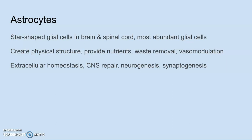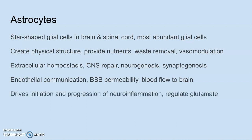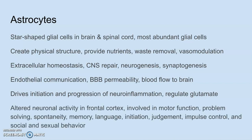Synapses are where neurons meet together to communicate information. They are also responsible for endothelial communication, blood-brain barrier permeability, and the amount of blood flow that is reaching the brain. Astrocytes are responsible for driving the initiation and progression of neuroinflammation and regulating glutamate. Glutamate is the neurotransmitter that acts upon NMDA receptors. When astrocytes are involved in neuroinflammation, several things happen. It alters neuronal activity in your frontal cortex, which involves motor function, problem solving, spontaneity, memory, language, initiation, judgment, impulse control, social and sexual behavior.